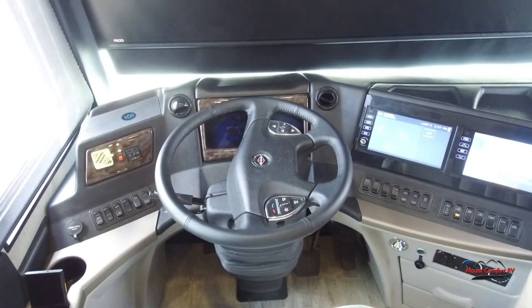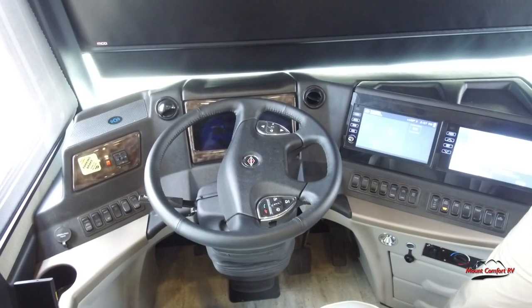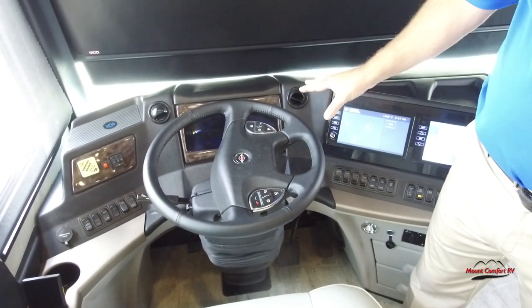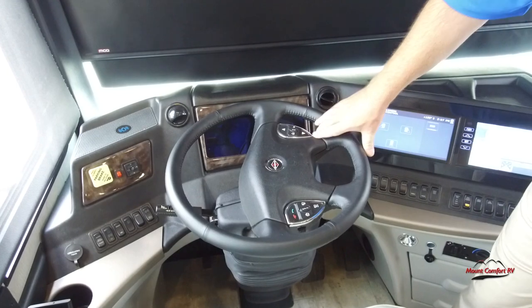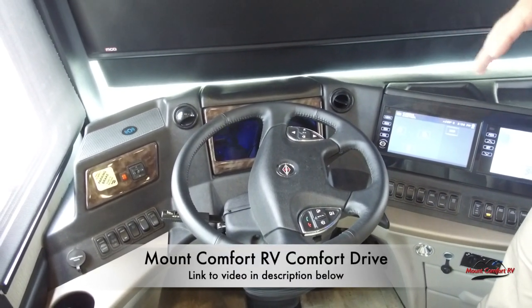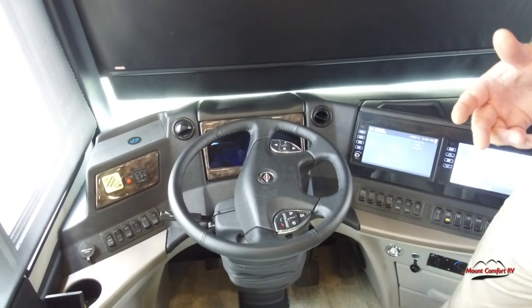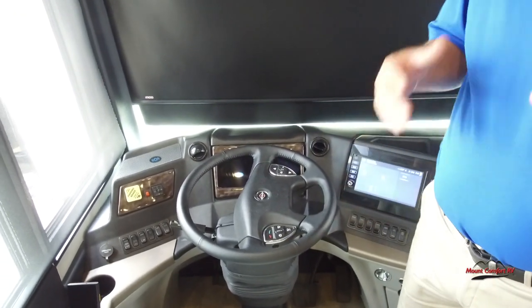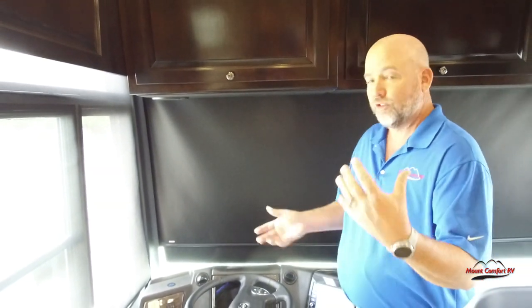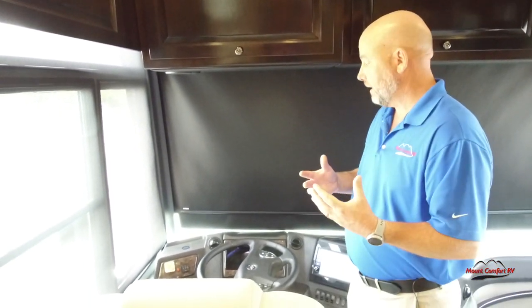So you have the 450 horsepower engine, 1250 pound feet of torque, and you're on the Spartan chassis with the digital dashboard here. You have the Comfort Drive. If you're not familiar with Comfort Drive, please type into YouTube Comfort Drive Mount Comfort RV. You're going to see a whole video we did on that. This has the steerable tag axle, same thing that's been covered in a lot of different videos, so you can see that covered in other videos.